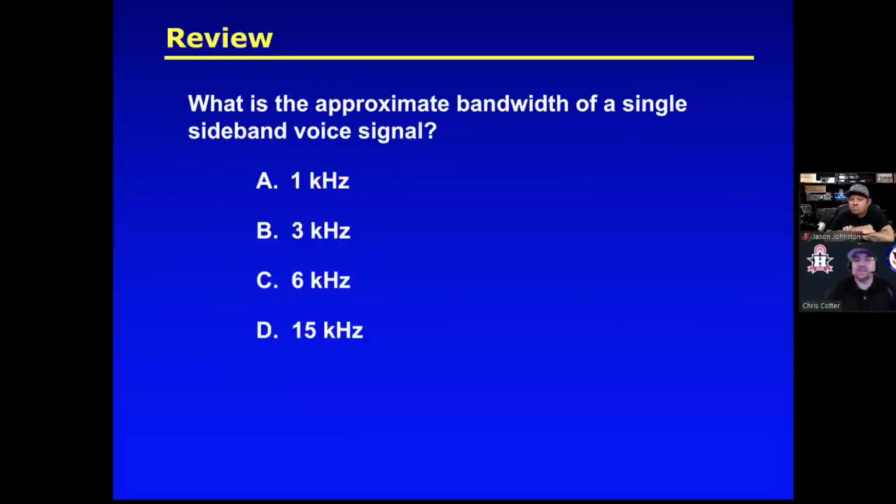What is the approximate bandwidth of a single sideband voice signal? We talked about this while we were in the bandwidth section. The answer is going to be 3 kilohertz, B. That is going to be how much information can be sent on that radio carrier.